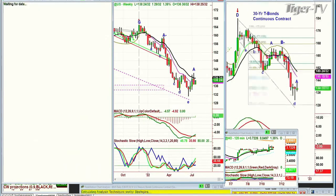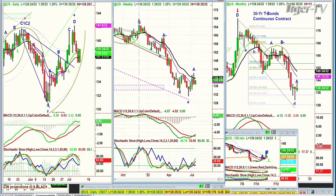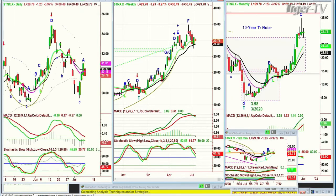That peak D that was made last week at about 140 in the 142s went down to the 136s, and now you're at 138.25. And that's just telling you that if you put it together with the TNX.X, that's the 10-year yield, you can see the peak D as well. It pulls back sharply, trying to rally. And that just says that yields are stuck in the higher range.